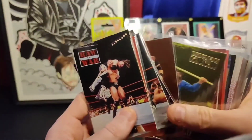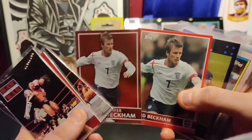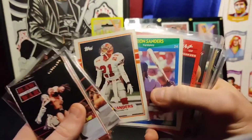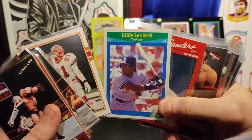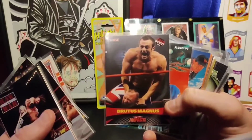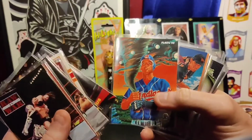I was just shocked. So moving on, a couple David Beckham cards from like 05. So that could be interesting. Marshawn Lynch rookie card, that's fun. Gary Sheffield rookie. Deion Sanders rookie cards, those are probably going to stay in my PC. I love Deion so much. We've got the first Nick Aldis card when he was Brutus Magnus in TNA. You got the debut up here, so that is interesting.